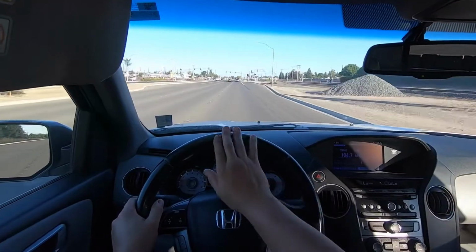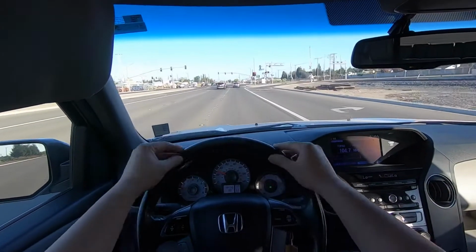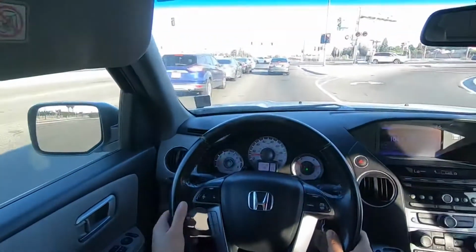In great shape, other than just the steering wheel. Leather wrapped steering wheel, but you know, just a little bit of wear. And that's about it. A little bit of wear on the seats. The panels are nice. Everything looks to be original on it.